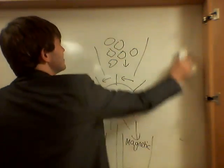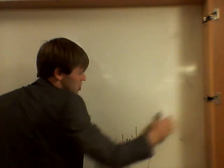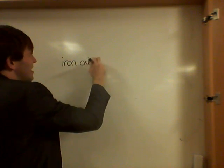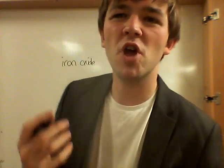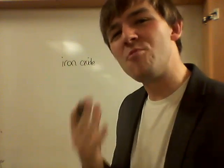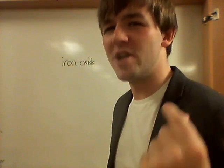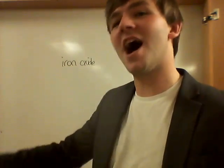However, magnetite is not 100% iron. It is actually iron oxide. Iron does something very easily. It rusts. Because iron rusts, it reacts with oxygen. Hematite is a very, very orange colour. That's the reaction between iron and oxygen.